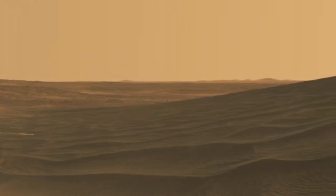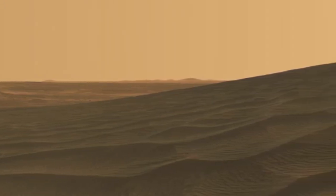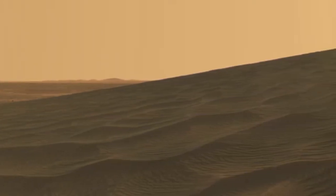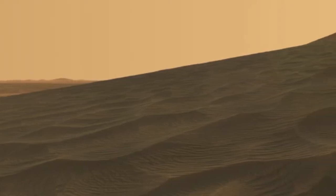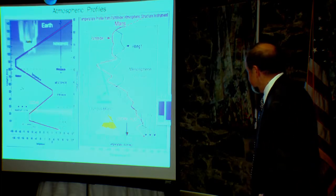However, because it has no atmosphere, it doesn't have any greenhouse effect. And so at night, it goes down to minus 200 degrees Fahrenheit. So if the water exists, it freezes overnight and melts in the day. So very interesting. But again, this is mainly the reason why Mars is the target of many, many missions and searches for possible past or present life.